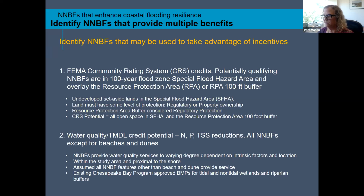And we went really simple with this. Basically, we considered everything but beaches and dunes to provide water quality potential. That's for a couple reasons. First of all, if they're vegetative features, by and large, if they're non-tidal or tidal wetlands, or riparian wooded areas, those are already approved as Chesapeake Bay BMPs for load reduction. So they've already been recognized as providing that service. Secondly, because our study area is along the tidal shore, it's very likely that those features are providing that service physiographically, because they sit right near the shoreline where they could receive credit or be considered as providing that service.